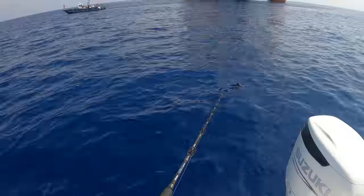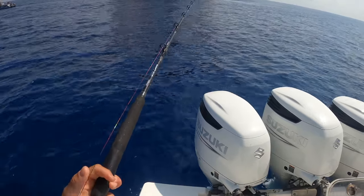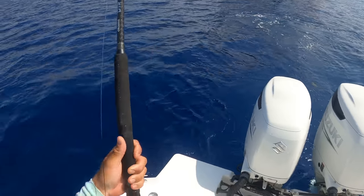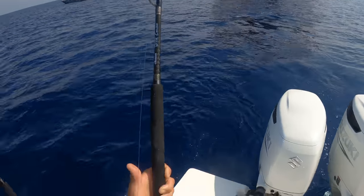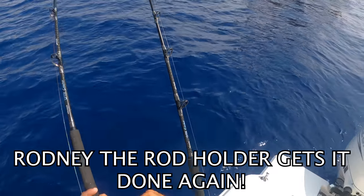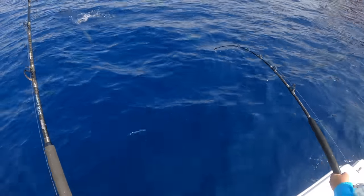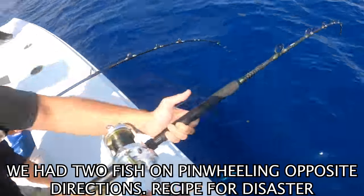Walk all the way to the front. I'm not sure if this is a tuna. Here's a barracuda by the boat. Got what? This got it. You need this rod for a second? We got one back here. Oh, we got another one. Oh. Take this rod. I gotta take this.